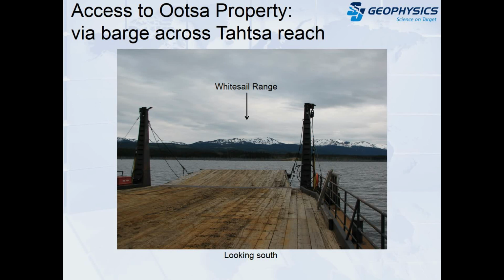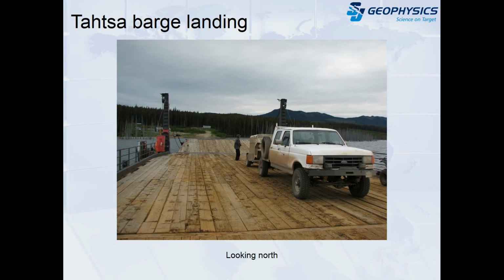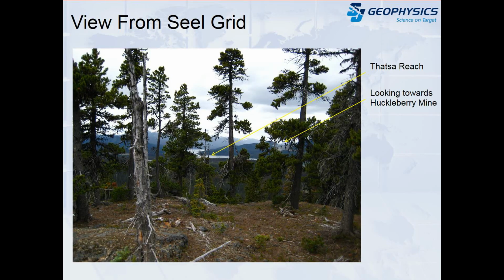The Goldreach is in kind of the flats here before you get into the range, and this is looking back at Tahtsa Reach. You can see when we started there by the age of the truck. I think that's John Eschner's, and he was still working for us. So we've been up there for a while. Once you get on the property, you can see back at Tahtsa Reach, and there's the Huckleberry mine across the water there.